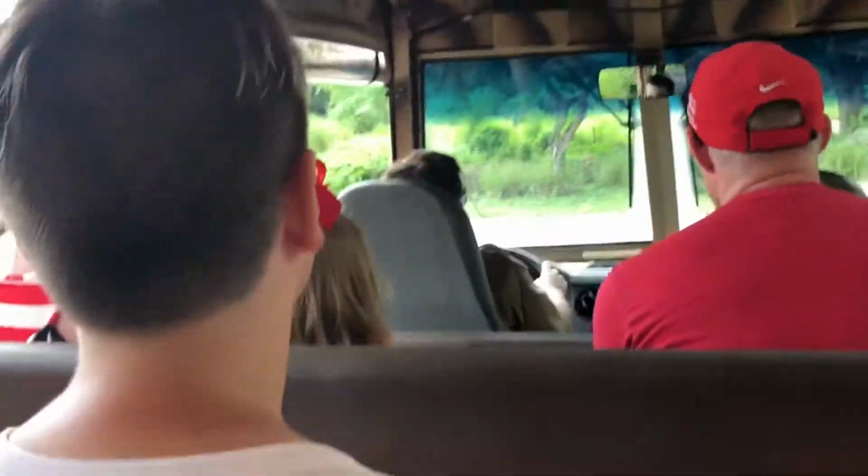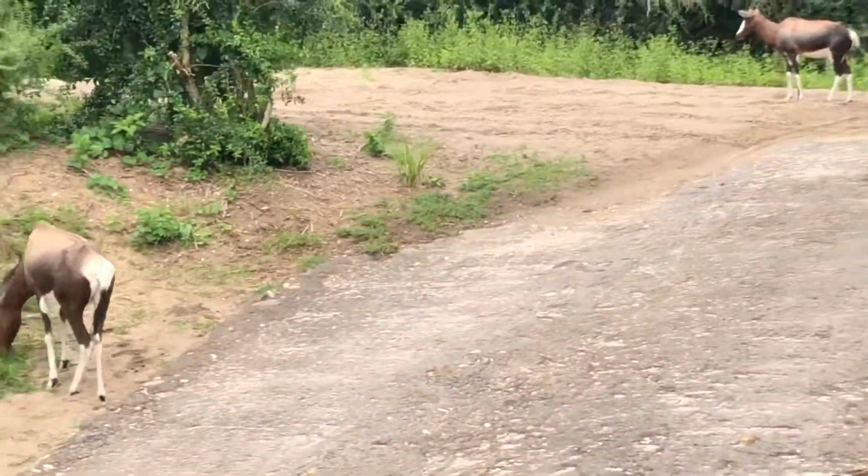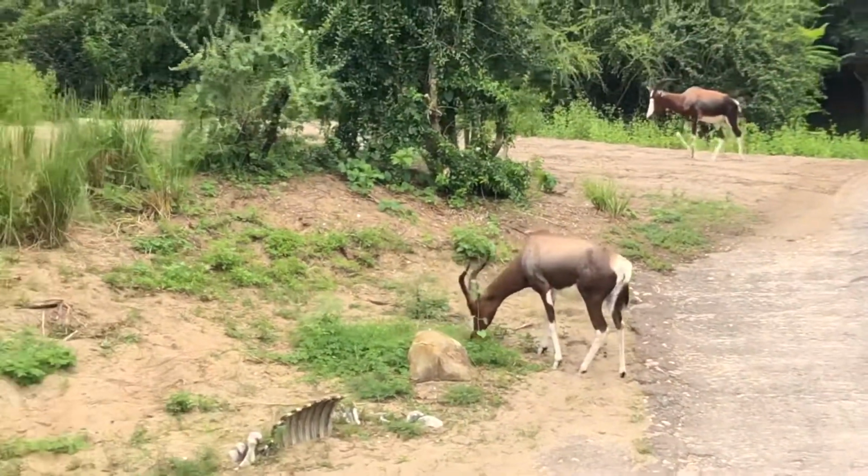But if we look over to our right-hand side, this is a very, very special animal. This is a bontebok over here to the right. Now, the bontebok is so special to us because at one point in time, there were only 17 of them left on the entire planet. To put this in some perspective, there's actually about double the amount of people on this truck right now than there were bontebok on the entire globe.